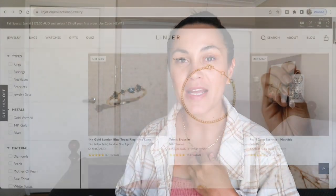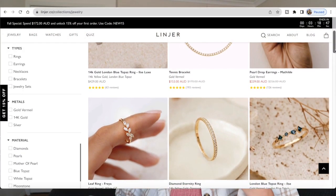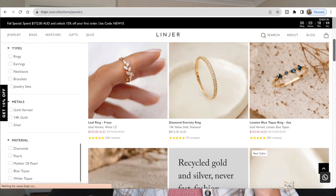Fun fact, the word linjer means lines in Norwegian, and I feel like it really encapsulates exactly what the brand is about. Their pieces are just so dainty and beautiful. It suits my minimal style so much. However, they do have a plethora of different options and different jewelry pieces to suit everyone's style. So if you like more chunkier pieces or more statement pieces, go and check their website out because they do have options that I feel you would love yourself as well.